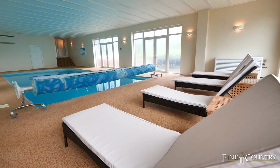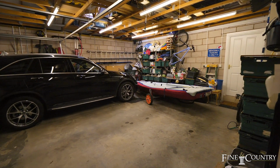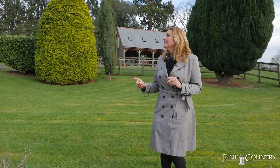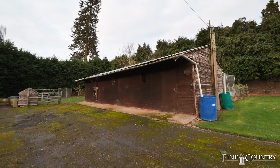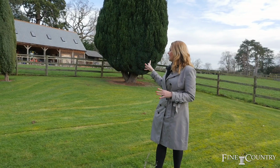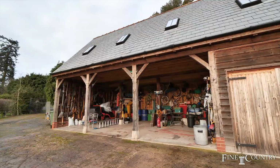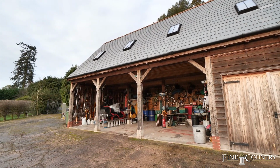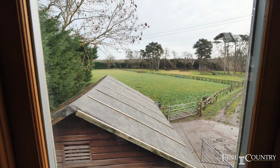Enjoyed looking around Raven's Crest inside. We thought it was really important to show you some of what it has to offer outside as well, because you've got fantastic equestrian facilities here. You have stabling, tack rooms. Then over here you've got a detached building which has got some garaging and a storeroom and workshop, and above it has got some ancillary accommodation. You've got various paddocks which are all fenced.